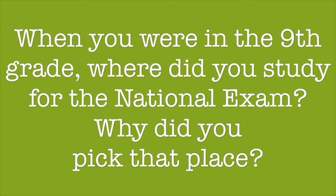When exams come, I take out all of my books and study all of it. When I was in 9th grade, when the national exam came, I studied at my friend's house and my sister's house because I don't like to study at home because it is so noisy. There is my family there, and I can't focus on my study.